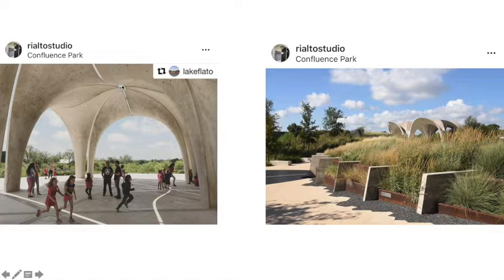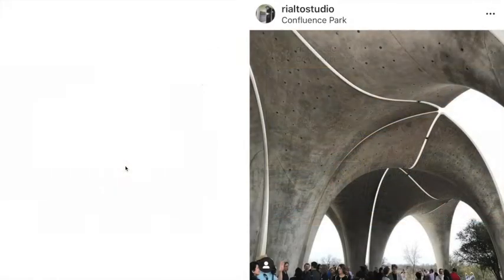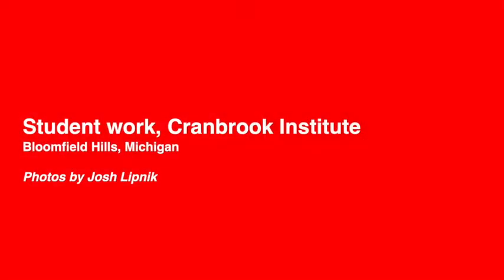Take a look at how the light casts these wonderful shadows onto the ground and how that really engages kids here, and how it allows fresh air to pass through and drain effectively as well. Great project down there in South Texas.